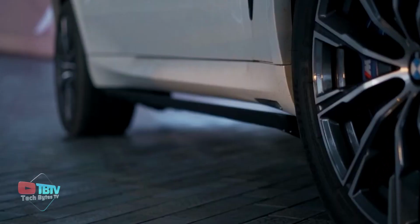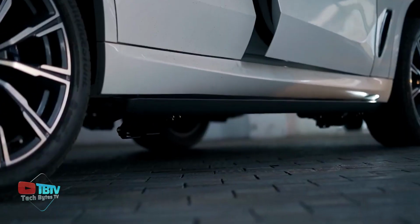Moving on, we still have some incredible additions you can make to your pickup trucks, so don't go anywhere.